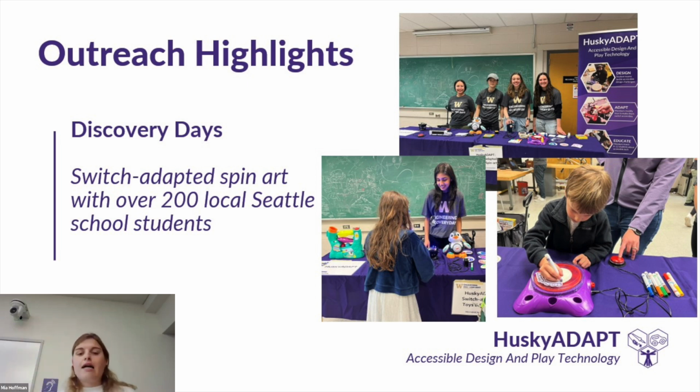We had a really fun activity this year where we did Switch It Up and Spin Art with over 200 Seattle school students. So they got to come up and make some Switch Adapted Spin Art. And then they also got to check out all our other Switch Adapted toys. It was a fun day. And we're looking forward to it again this year. But we, again, need volunteers for that. It's always useful.